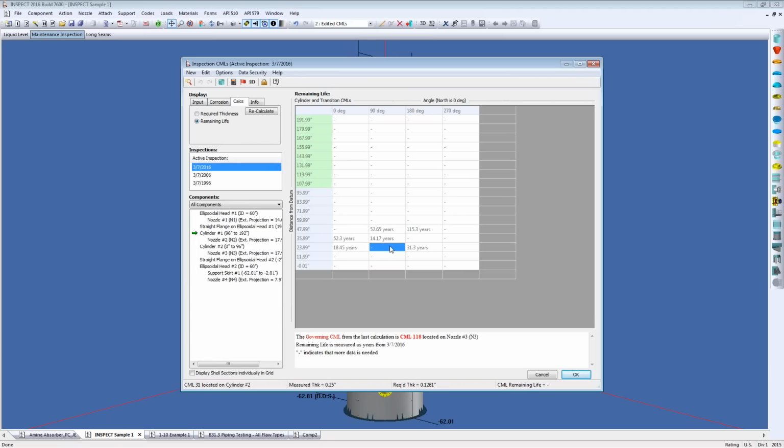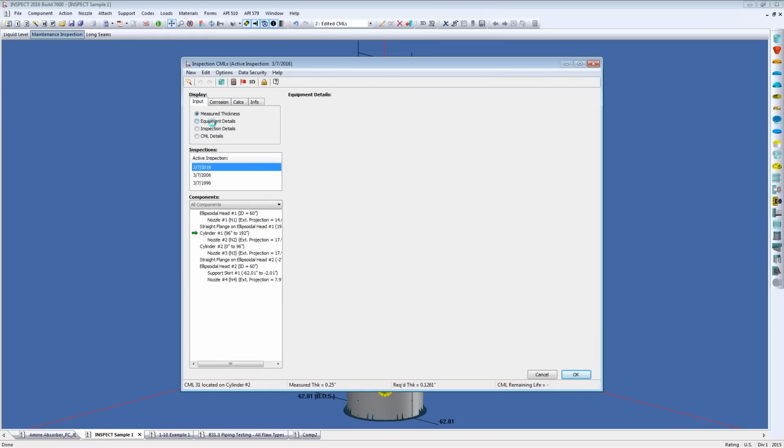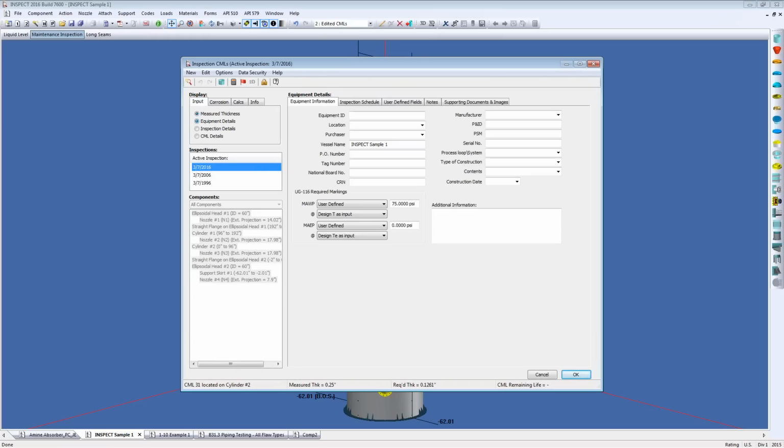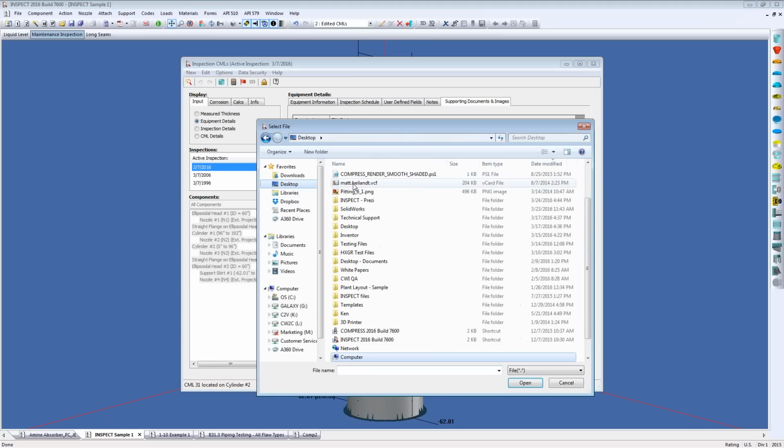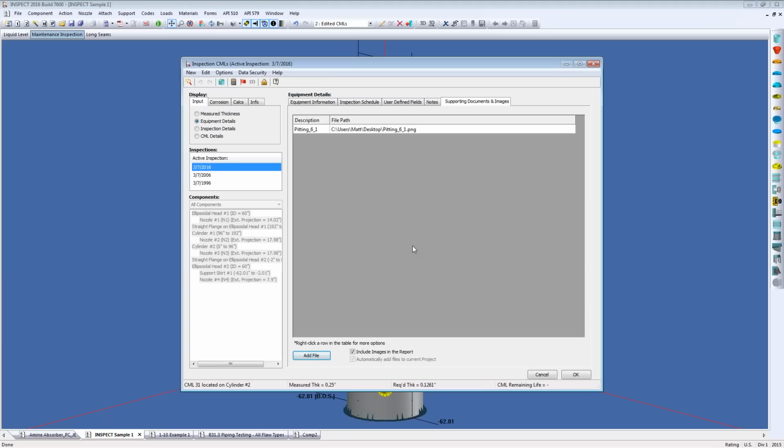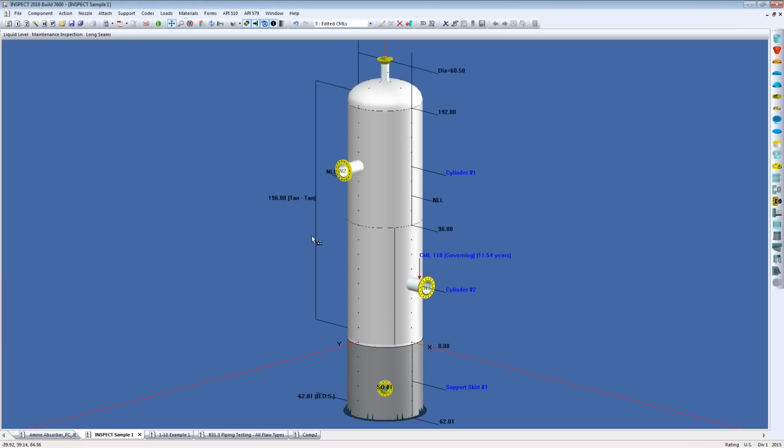Okay, so we've done that. So let's have a look at the scheduling. Before I do that, we're going to come back to the input screen. Now I showed you guys before, we do have a way of uploading supporting documents and images. Since I'm going to run the report, I'll show you this. So let's add an image to this report. I can click on the supporting documents and images and then click add file right here. And what I'll do is come up here and add my pitting image, and now my image has been added to the report. So then when I click OK, now we can run the calculation report.